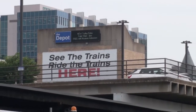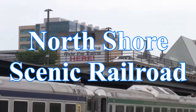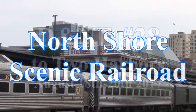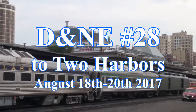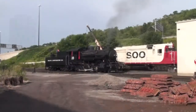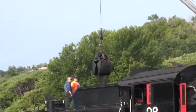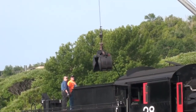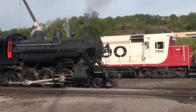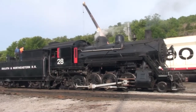2017 saw the return to steam of Duluth and Northeastern Railroad Engine No. 28 after a six-year restoration effort. Number 28 was built in 1906 by the American Locomotive Company's Pittsburgh Works for the Duluth, Mesabi, and Northern Railway as their number 332. In 1937, it became property of the Duluth, Mesabi, and Iron Range Railroad when the DM&N merged with the Duluth and Iron Range.